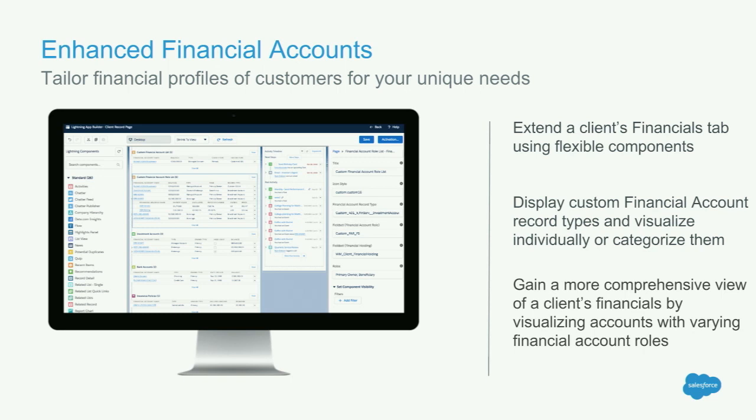All right. There's a lot more detail than this, but we have to get moving. So we're going to go back to the slide, and we're going to see the one last thing we wanted to talk about before we have to say goodbye, which is the enhancements we've made to financial accounts and how you can tailor financial profiles of your customers to your unique needs. We heard that people wanted to be able to use our financial accounts in different ways than just the ways we were shipping them, so we opened up quite a bit of flexibility for them. Can you show that to us really, really quick?